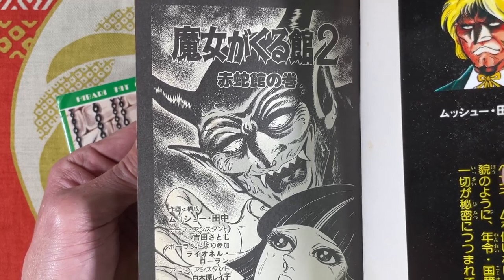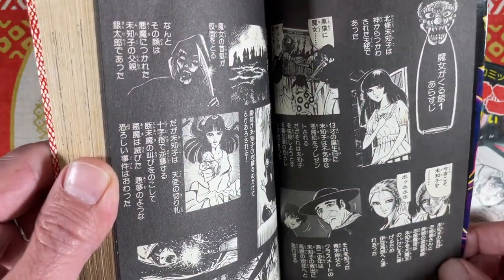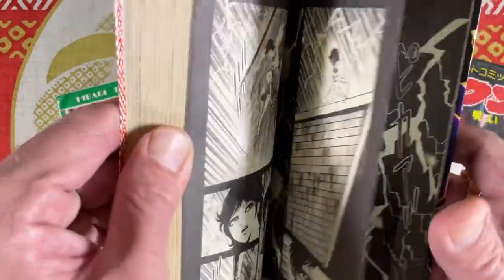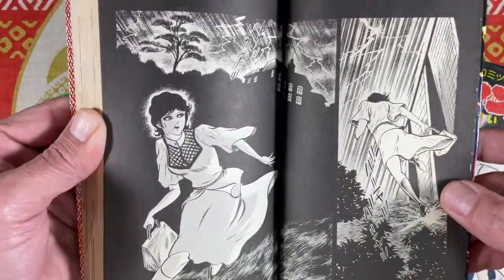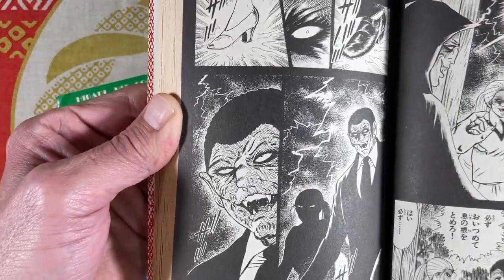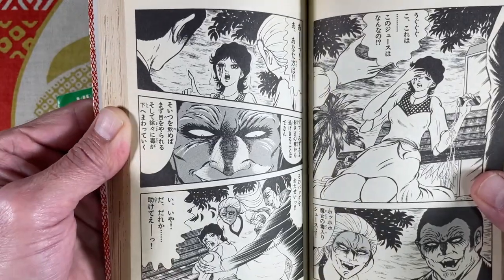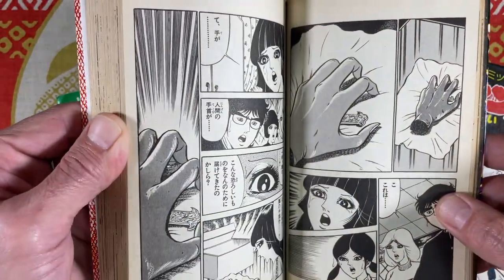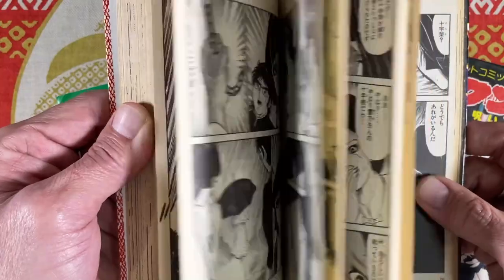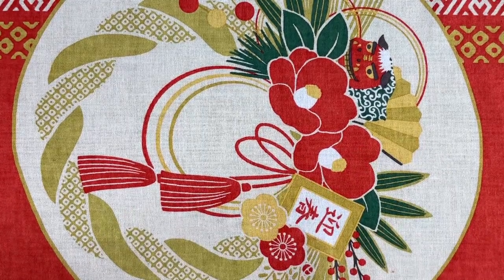It's the manor where the witch comes. This is pretty cool. There's some character profiles. And I just love Mushu Tanaka's art style. Sometimes they can drag on a little bit, but vampires, vampires, vampires. Isn't that sick? I think in a video sometime last year, probably early last year, I covered the volume one of this. Whoa! The hand! So I'm looking forward to getting into this. A couple others. Wait, before we do that.